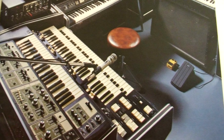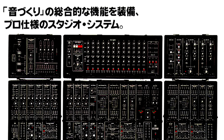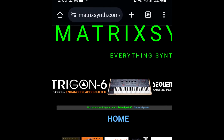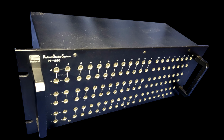So I scoured through pictures of Roland System 700 synthesizers on the internet to see if I could possibly spot the patch bay. I looked on matrixsynth.com and I found a picture of what appears to be two stacked on top of each other. But you can't really tell since the picture only shows a third of the unit.